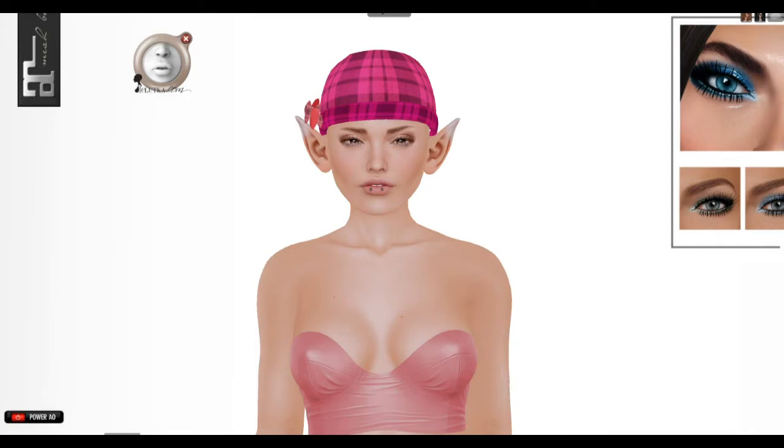The hair fair is going to be opening up soon. Yay! Anywho, we're not here for the bandana at the moment. However, I still think it's cute.